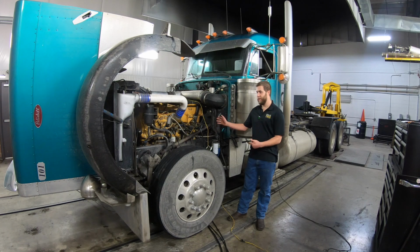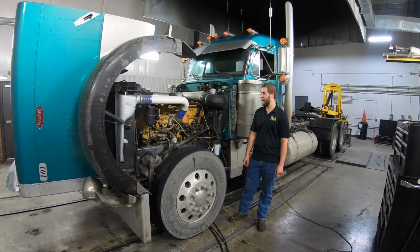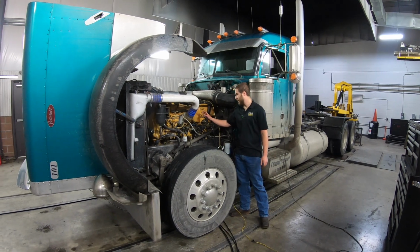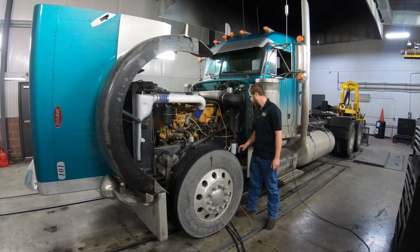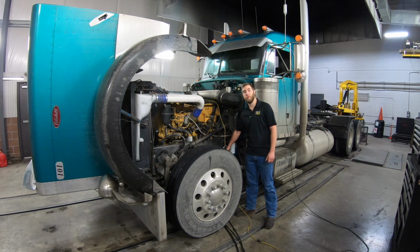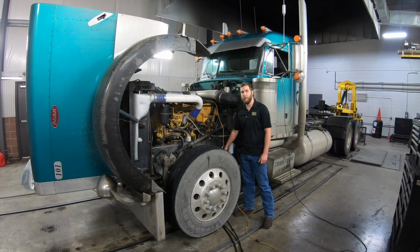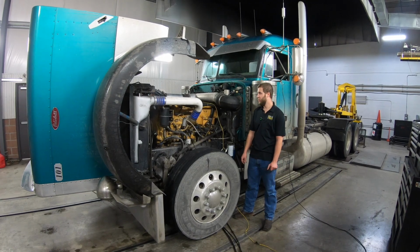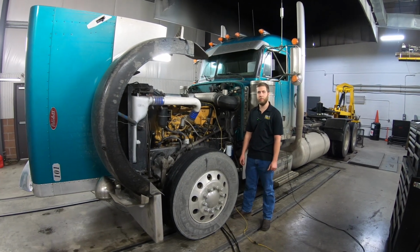So with that, we have it hooked up to everything. We got the truck hooked up to our IV system. We have our boost here, we got fuel pressures and fuel restriction, and we're going to be looking through the sight glass to make sure there's no air in the fuel system. We also have a pyro on the other side, so we're going to put it on the dyno and see what we get as results.